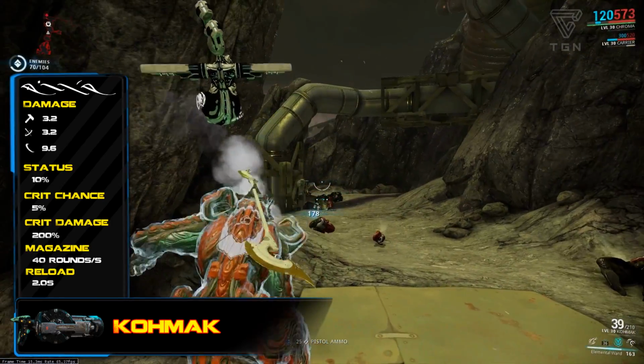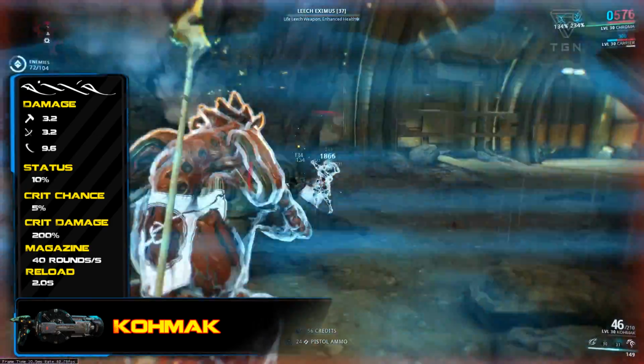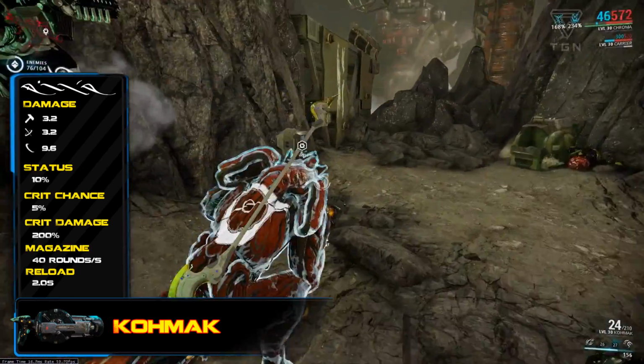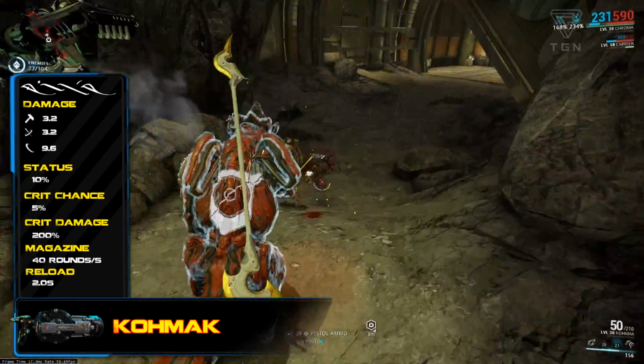However, when you look at the stats, the weapon doesn't really seem to have any outstanding features at all. A tiny 5% critical chance with an average 200% multiplier, and a pretty average 10% status chance. Nothing much here makes the Kohmak stand out from the crowd.